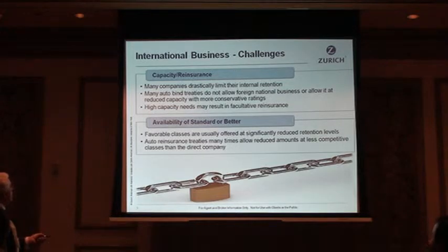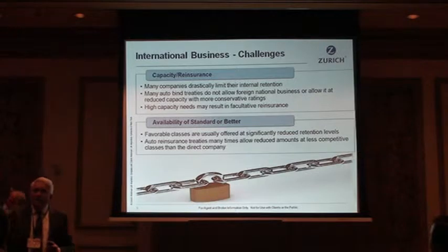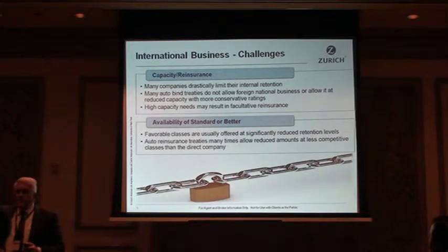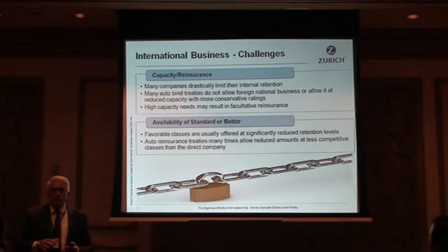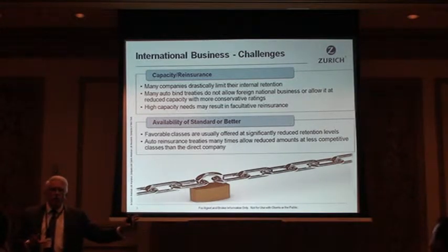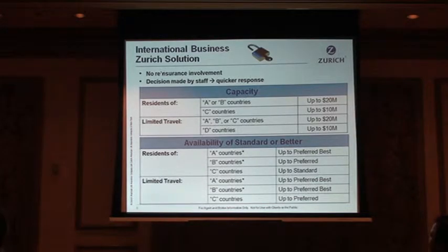Less competitive classes. Often you will find that if the guy that is the foreign national is a preferred best, you can't get him a preferred best rate. You're down at standard, you may be preferred. Generally, you're down at standard. So there are your two big problems. Can't get enough life insurance, and can't get it at a rate that the guy truly, really qualifies for. What we do is we have, as I've said before, no reinsurance involvement. Decision made by staff, quicker response. Okay, so there's where we start to play, and there is where things become interesting.